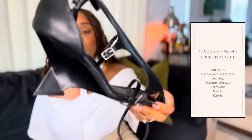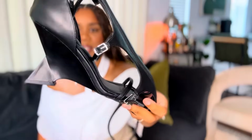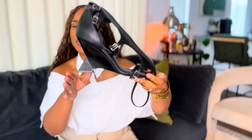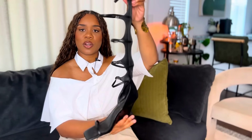Let me show you. First off, we have a wedge, which could be a whole category on its own. Wedges are back. But anywho, I love the fact that this is, again, kind of like that deconstructed type of situation. It is a wedge, but it's giving kind of like Attico vibes. I absolutely love that. And then we have the square toe on this. And then, of course, the actual gladiator portion.